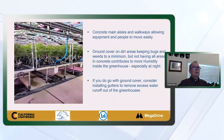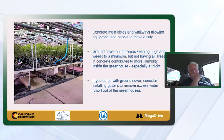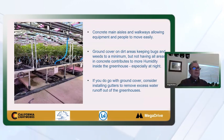Concrete main aisles and walkways, allowing equipment and people to move easily. Ground cover on dirt areas, keeping bugs and weeds to a minimum, but not having all areas in concrete contributes to more humidity inside the greenhouse, especially at night. If you do go with ground cover, consider installing gutters to remove excess water runoff out of the greenhouses. Next slide.